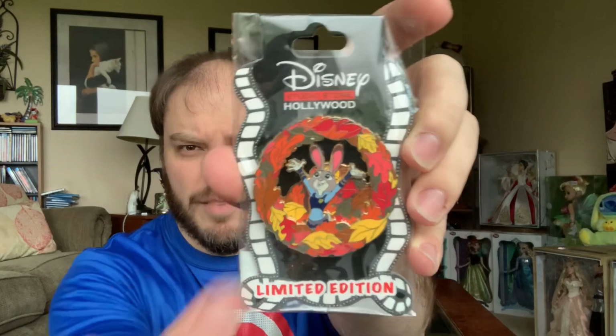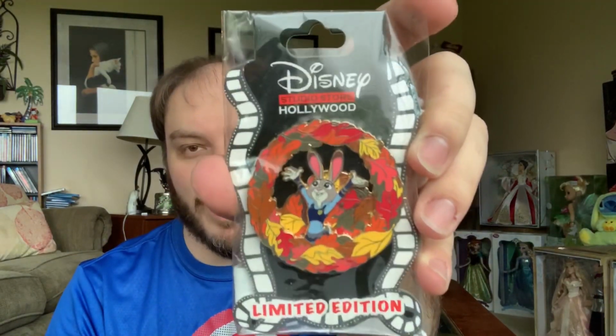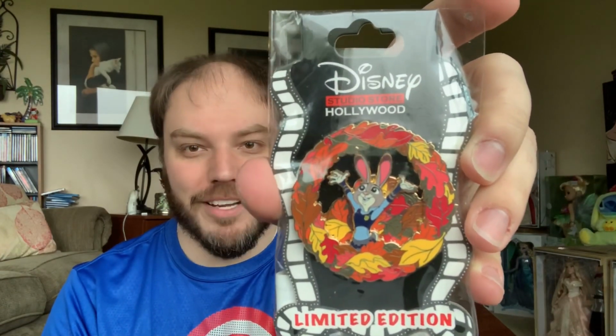It's the wrong season though. But this is a DSSH Judy Hopps pin, limited edition, and it is a pin-on-pin design. But there's the bunny right there in the middle. I know she's not the Easter bunny, and she doesn't have real Easter colors, but I think it works. So there is my pin with a bunny on it.